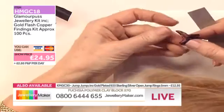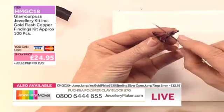And then all you do on the back, you've got this stalk now sticking out, and it depends how you're going to use it as to how you trim it. But I just trim it off.